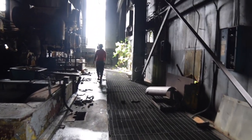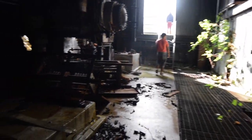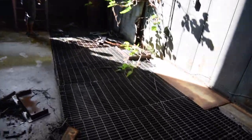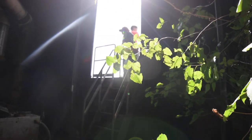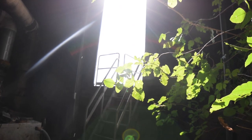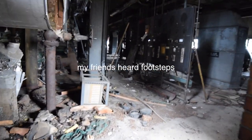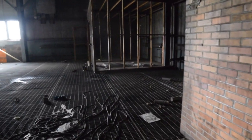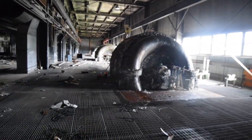Oh shit, I'm down to one bar on the big flashlight. Yeah, we're close to the thing. What the fuck is this cage doing here, dude?